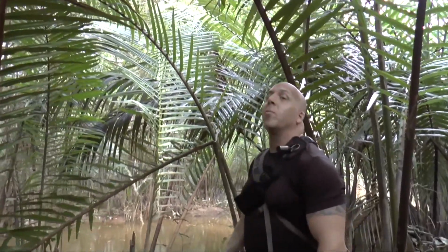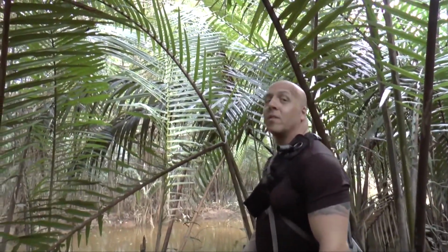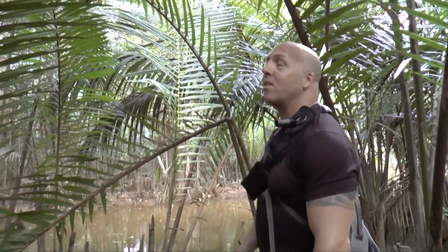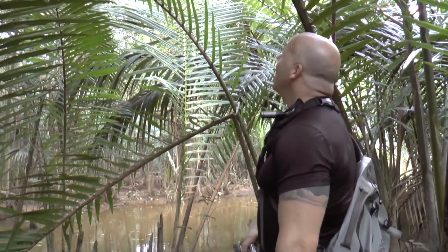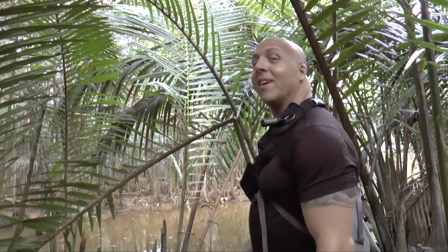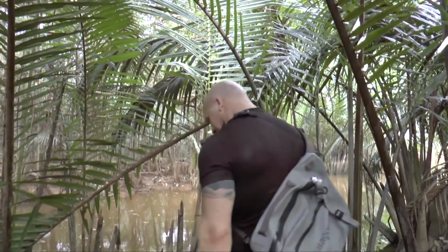So we have a reticulated python up here, but it's in a very strange spot because below me is some real slippery mud. It's very soft and it's kind of halfway over the water right here. I'm afraid that if I go a little bit too far, I'm going to slip right in. But we're going to see what happens here.